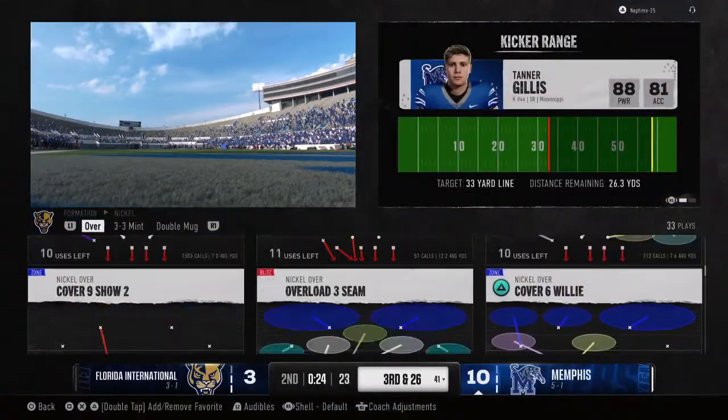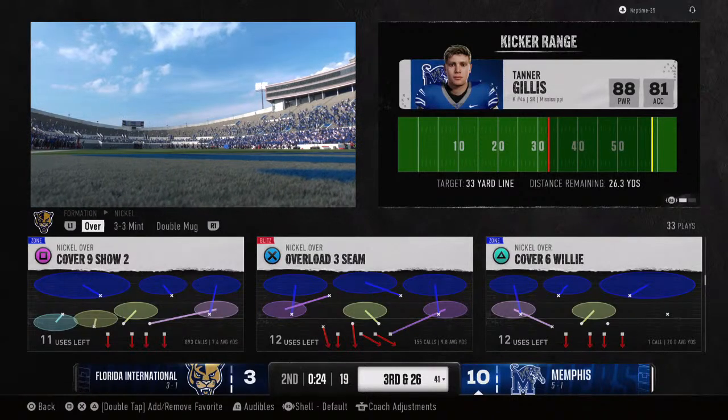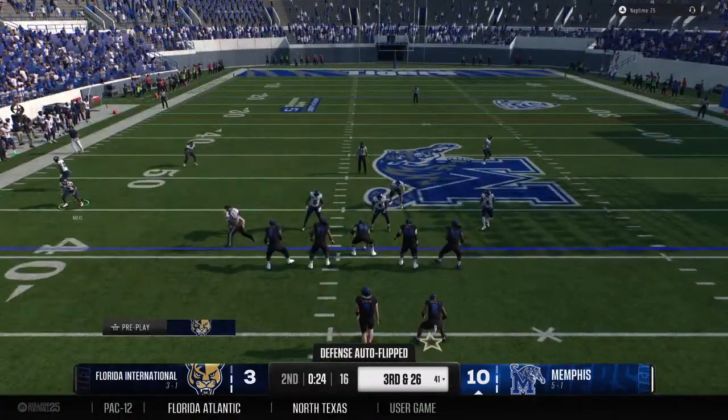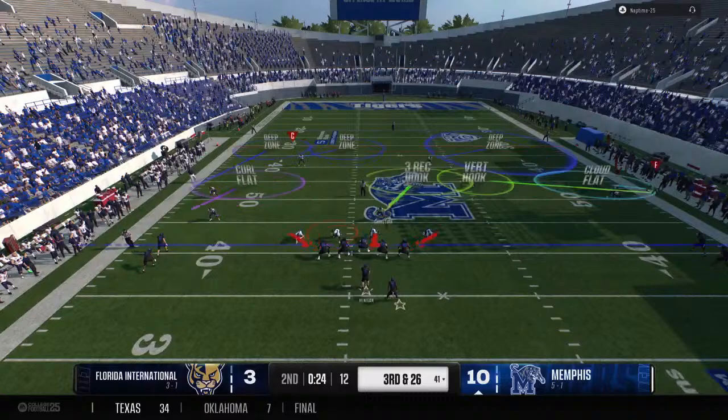So he took a chance by using a timeout on the challenge, and it comes back to bite him. We'll see if he needs that timeout later. Ball is at the 41 as this defense tries to force the punt on 3rd and long.